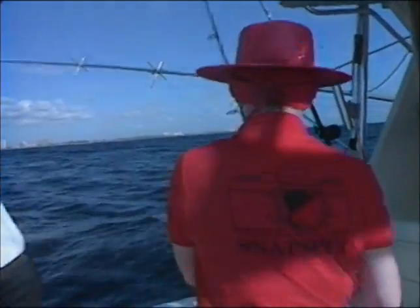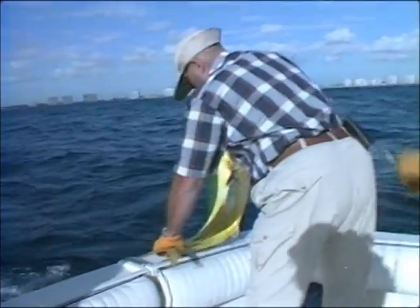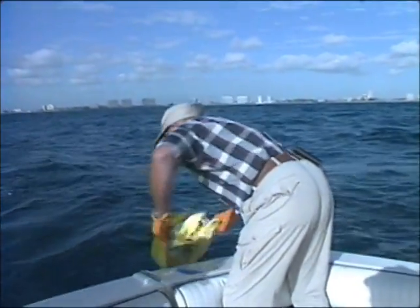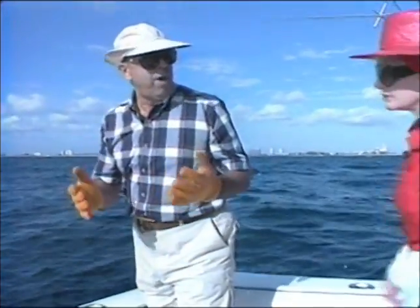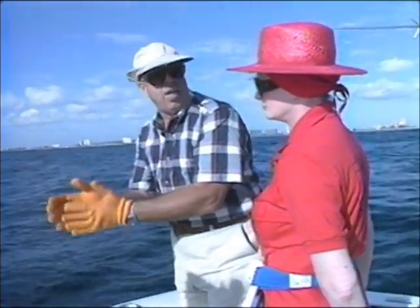I'm going to slide this tailor off. It's off. See how easy it slides off? There's nothing to it. And then I just take him, get him started, he's gone. That fast. You know, Sandy, so many people don't release these dolphins. And with the tailor, it's easy. You slide the tailor over there.